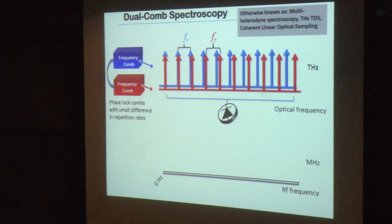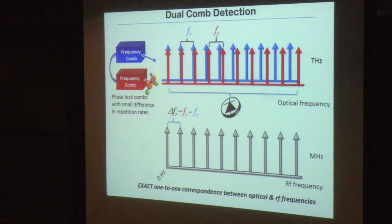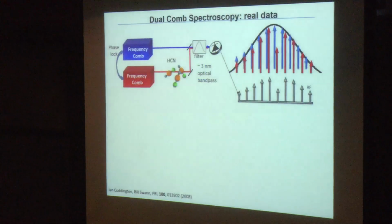Now if you think of this as an array of CW lasers, each pair of these CW lasers, when they beat together, gives you an RF frequency that's the difference in their optical frequencies. Since each pair has a different difference, you get a different RF tone. And if you've limited your bandwidth appropriately, there's a one-to-one mapping. So you know that this RF tone had to come from that pair of optical teeth. What you've done is you've mapped from the optical to the RF. And of course, if you put a gas sample in here, you get absorption on this comb, and you see it in the RF spectrum. That's really all there is to the dual comb detection.